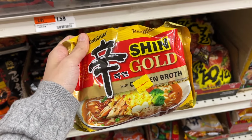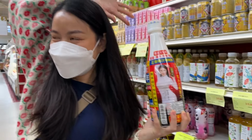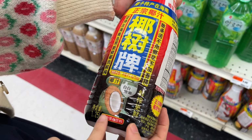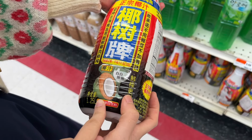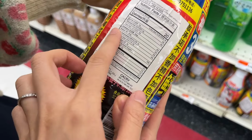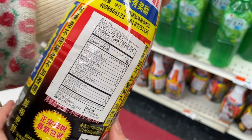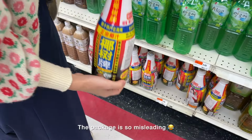What's that? What is this? I don't know, I can't read it. Oh, is it coconut? Coconut? Really? Seriously? Let me read it. Coconut. Oh my god, coconut juice. Oh wow, the packaging is so misleading.